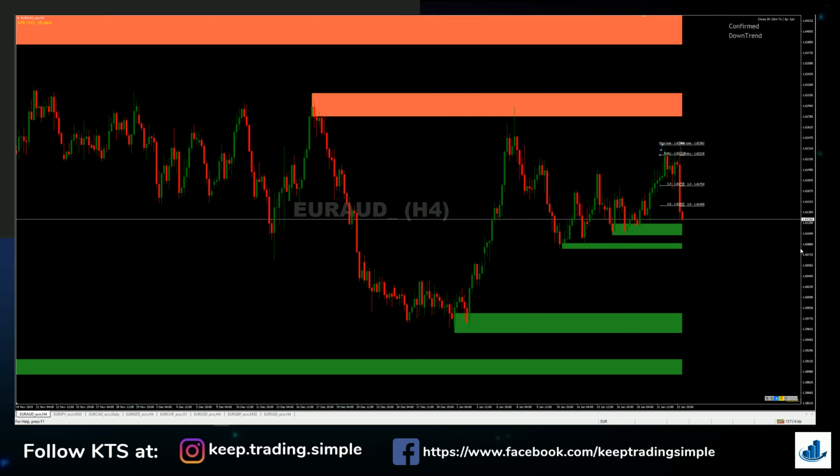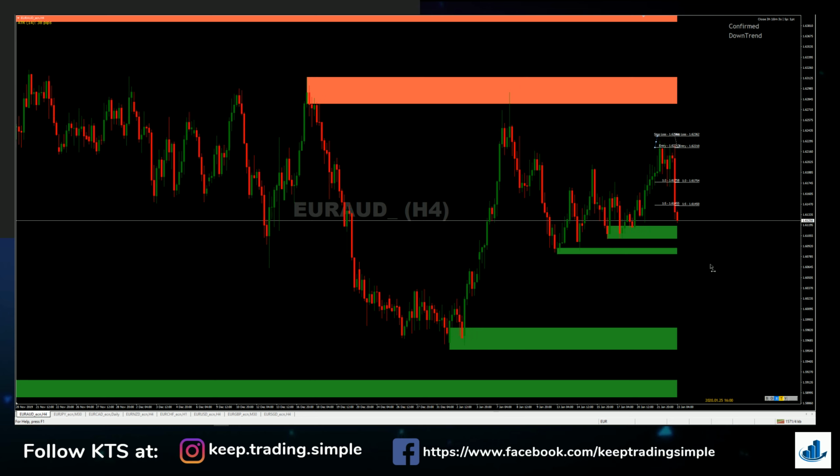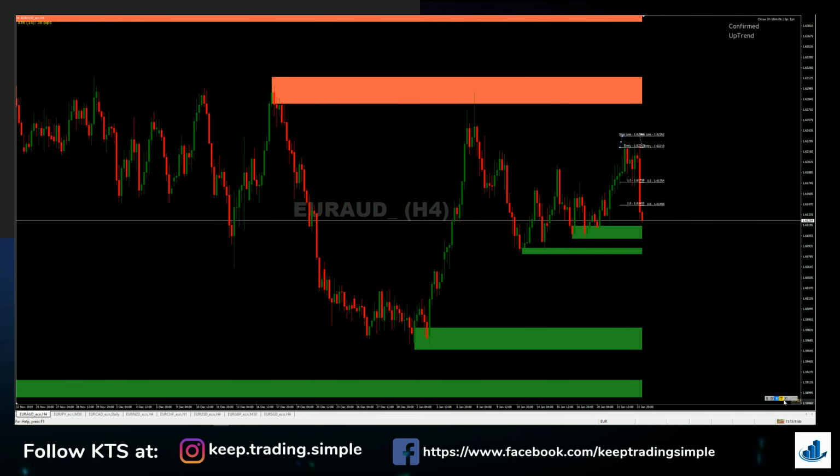I'd probably wait for that one, just to be on the safe side. Wait for it to come down into that area. Take that more to the long side. Like I said, these are both kind of red.